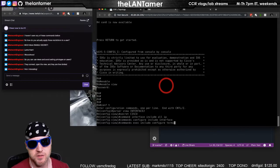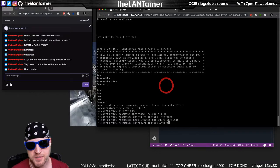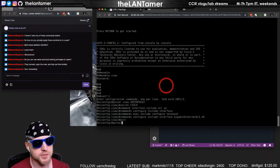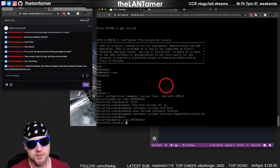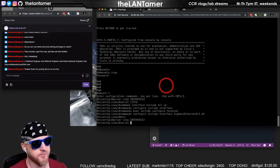Include configure terminal commands. Configure include interface gigabit Ethernet 0/1/4/5. We're going to do another one. Parser view. Junior network engineer view. Junior network and senior view. Director wanted access to all view. Yeah, something like that. Parser view interface 2, which you could pretty much do the same thing with privilege levels. You could create all these different command sets.